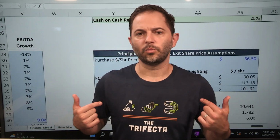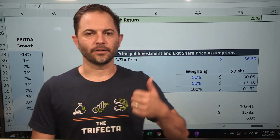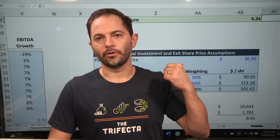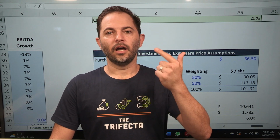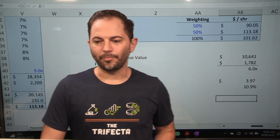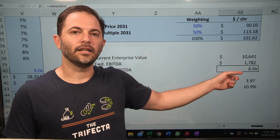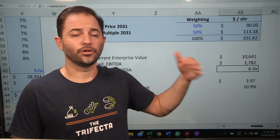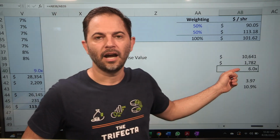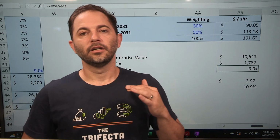And that's why I wanted to wear the trifecta t-shirt today. Why? Because I think this qualifies as the trifecta. Number 1, you've got earnings growth. EBITDA is growing conservatively over time. Number 2, your market multiple expansion. You're buying the stock at 6 times earnings here, and I think I can sell it later on in the future at 9 times, or it's traded historically at 10. So that means every dollar of earnings I buy at 6, I can flip at 9. That's exponential. And number 3, share buybacks.